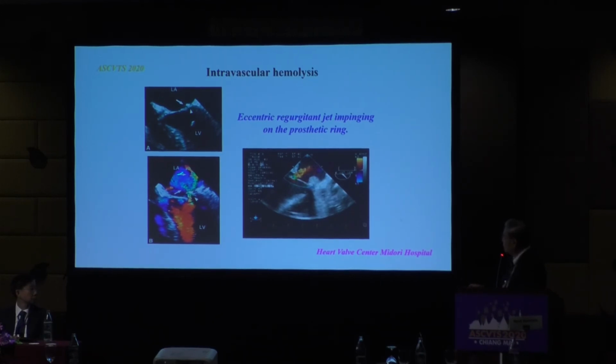Here you can see a prosthetic ring, a regurgitant jet hitting the prosthetic ring like this. If there is a regurgitation just like this, I don't hesitate to change the ring implantation or remove the prosthetic ring to avoid intravascular hemolysis after repair. At the very beginning era, in the 1990s, I had three or four cases develop intravascular hemolysis within a month. So I strictly control the so-called regurgitant jet impinging on the prosthetic ring.